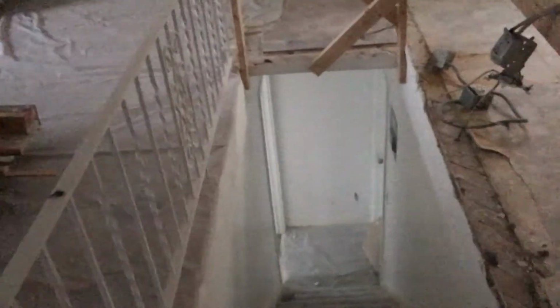Kitchen's been demoed. And of course, framing has been done to support the removal of the wall, and framing of the bedrooms. So that's it. Lots have been done over the last week. Nothing has been completed downstairs, so we won't even bother going down there. But that is the update for the latest on this project.